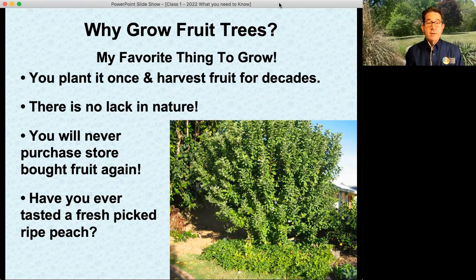So my favorite thing about growing fruit trees is there's no lack in nature. That apple tree that you're seeing there in the picture used to provide me about 150 pounds of apples. It was amazing. And once you harvest your own fruit, I'll tell you what, you're probably not going to want to buy fruit out of the grocery store again, especially stone fruit. Man, the peaches that come off of a desert gold peach, Jolene calls them bend over peaches. You have to bend over to eat them because you're going to get splashed down the front.